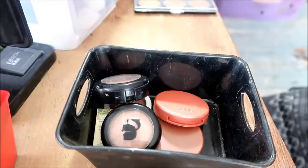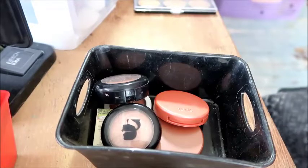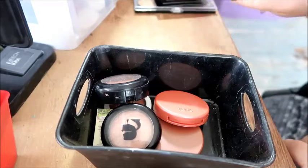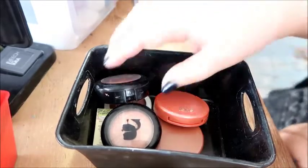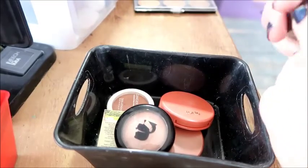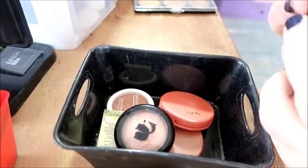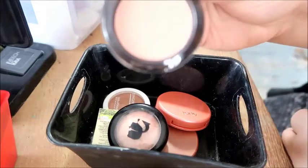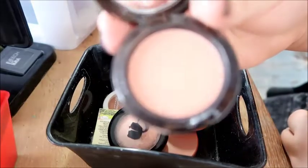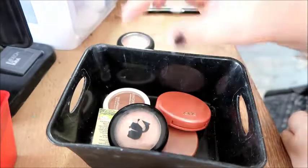Let me just. Yeah, it's not. I'm gonna move it along. I'll just throw it out because it's not even worth trying to give to somebody. Okay, now we've got, this is Dirty Little Secrets in Kitty Pink, one of my favorite blushes to use. So I'll definitely be keeping this.